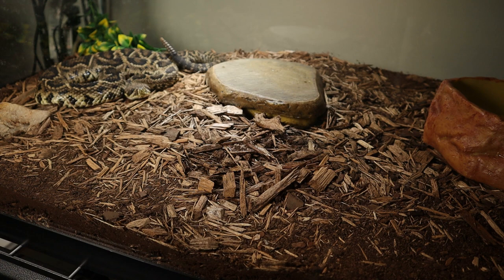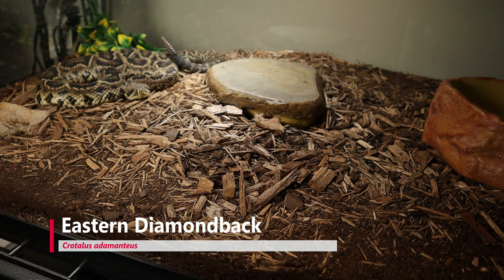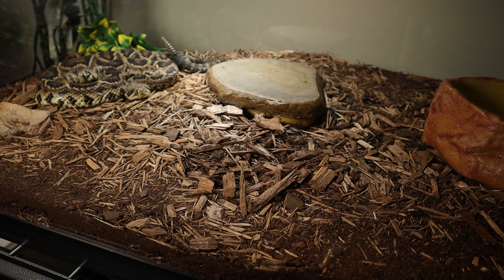Today we're going to be feeding the Eastern Diamondback Rattlesnake. This is the world's largest rattlesnake, and mine isn't quite that large yet, but maybe in a year or two he may get pretty big. They get up to maybe about 5-6 feet long.